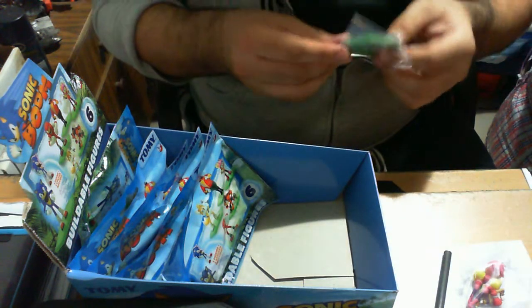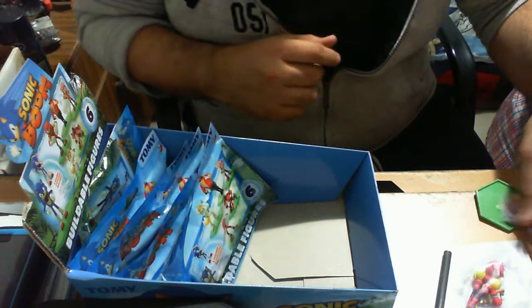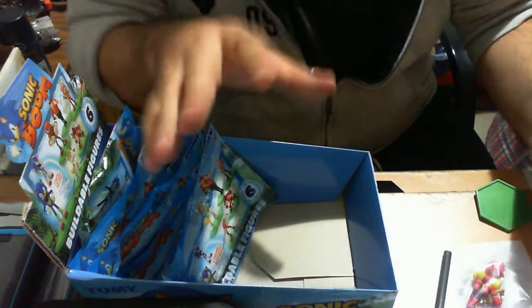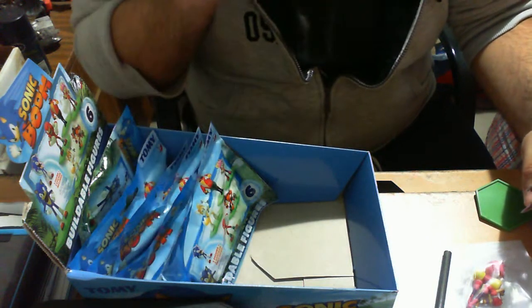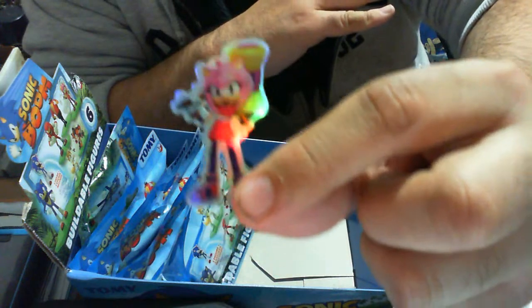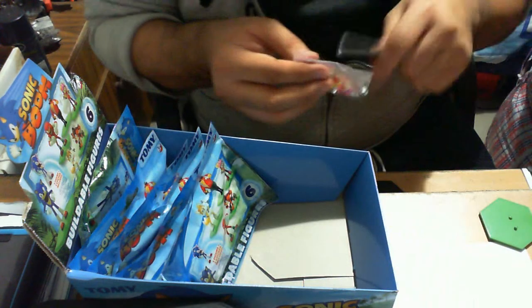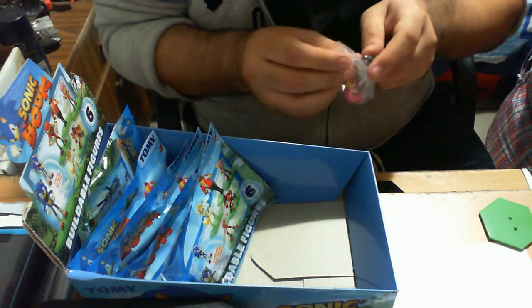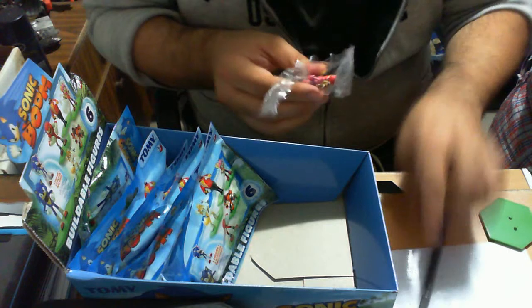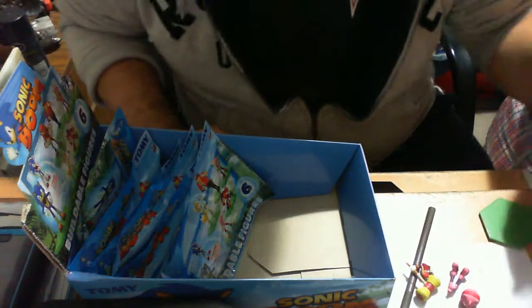So, anybody excited for the 25th anniversary of Sonic the Hedgehog? I am. I actually purchased a couple of art prints, which I will frame and show you, of course. There's a holographic Amy Rose, which I think is awesome. What I'm probably going to do with these holographics is put them on display, just make it all pretty.